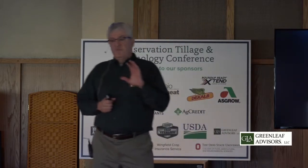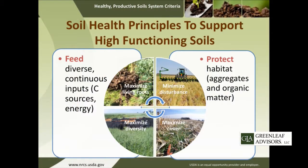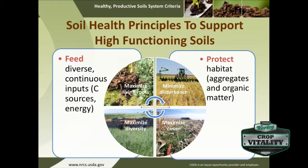Okay. So these principles, I divide them into 2 things. The ones on the right do more of the protection. They protect that habitat, and the ones on the left do a good job of reducing the carbon loss, reducing the organic matter loss, reducing erosion, those kinds of things. It's a good protection. It will stop the losses that we may be incurring on our fields. However, if we're truly going to regenerate and build, then we've got to feed that diverse habitat. We've got to feed with continuous inputs of carbon and sunlight energy. We've got to feed those organisms if we're going to truly regenerate, and we've got to do it a larger portion of the year. Okay, let's go to the next slide, Alan.